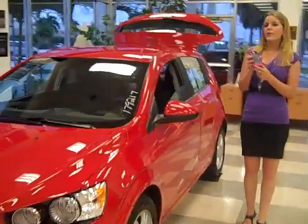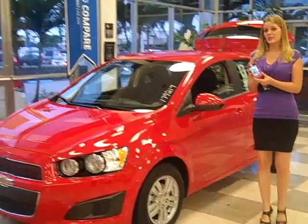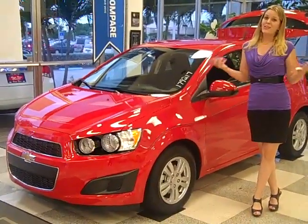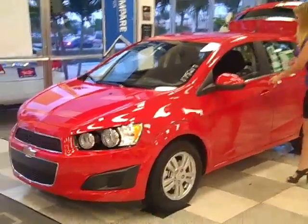There's also a My Chevy app, which lets you schedule service right from your phone. So there's a lot of different things that your phone and the whole car can do. So come with me and let me show you inside.